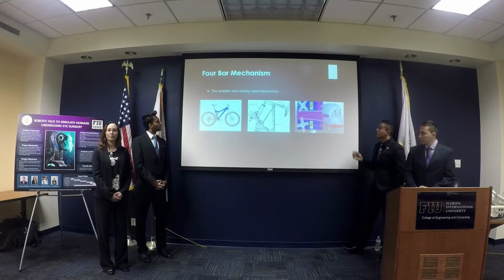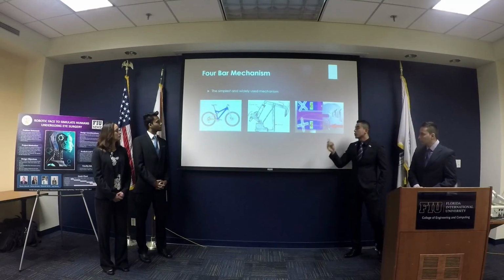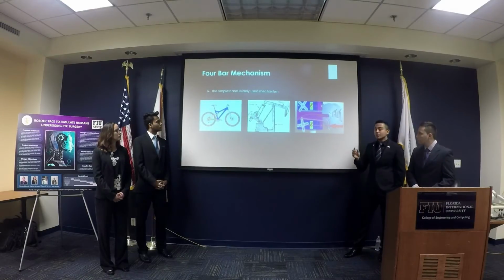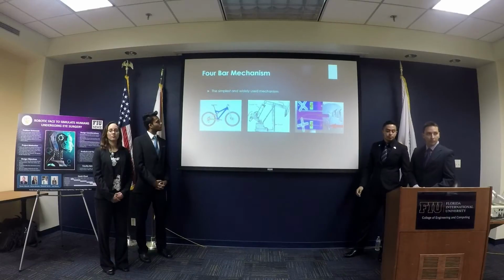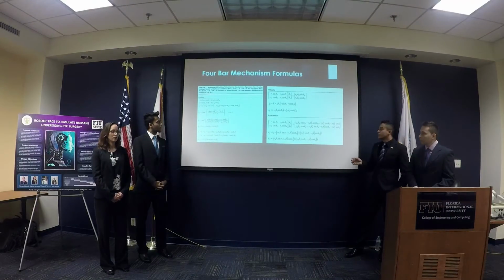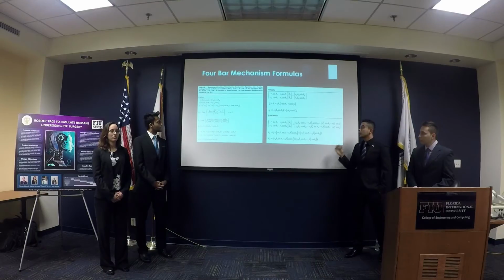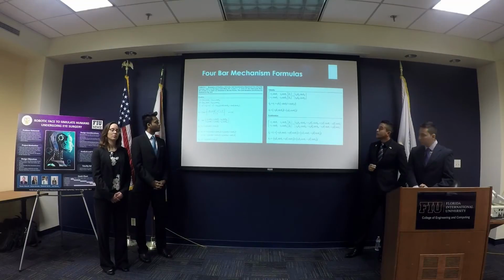Our prototype will be using a 4-bar mechanism for the movement of the eyelids. These are two examples of daily base uses of the 4-bar linkages, and this is our actual prototype. For the formulas, we decided we need to focus on position, velocity, and acceleration in order to accomplish the most accurate results.